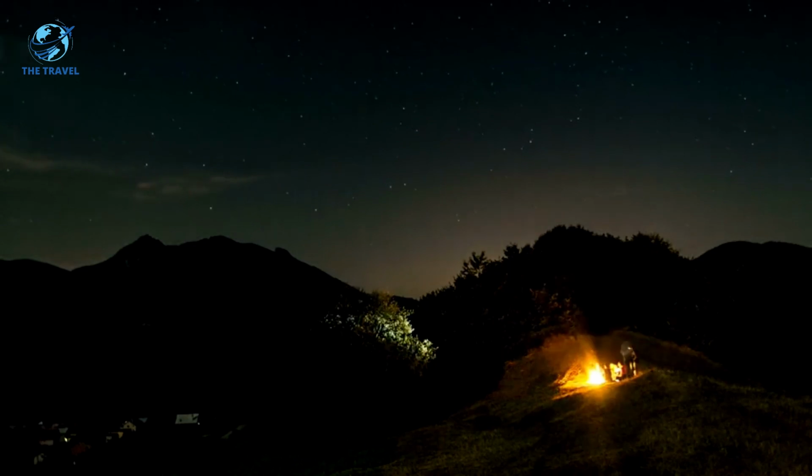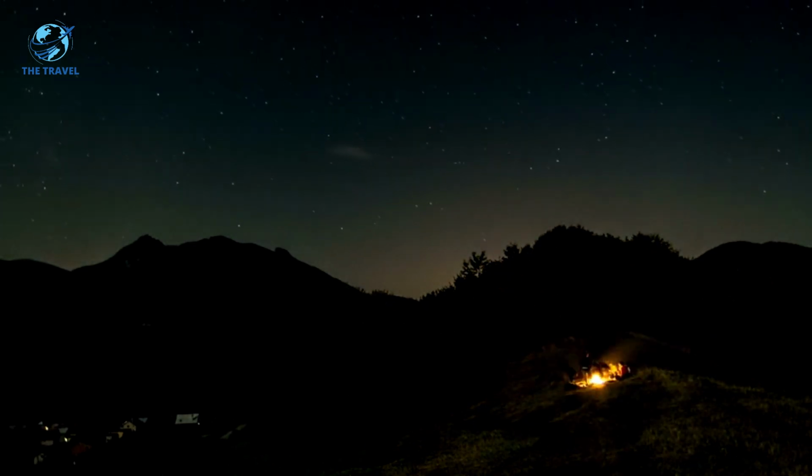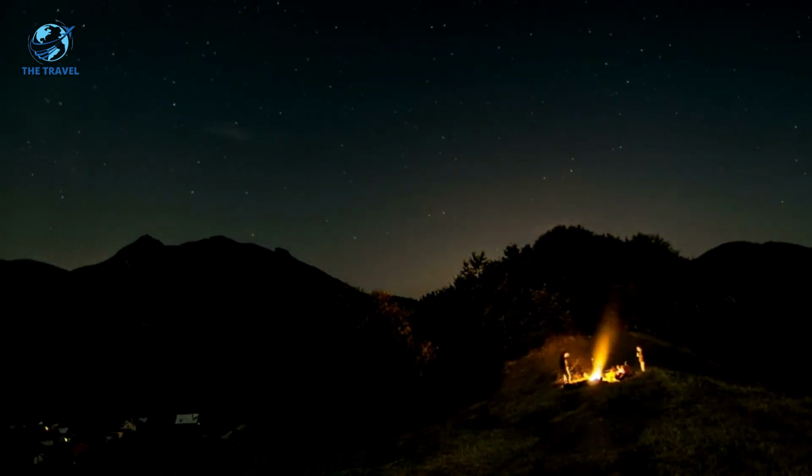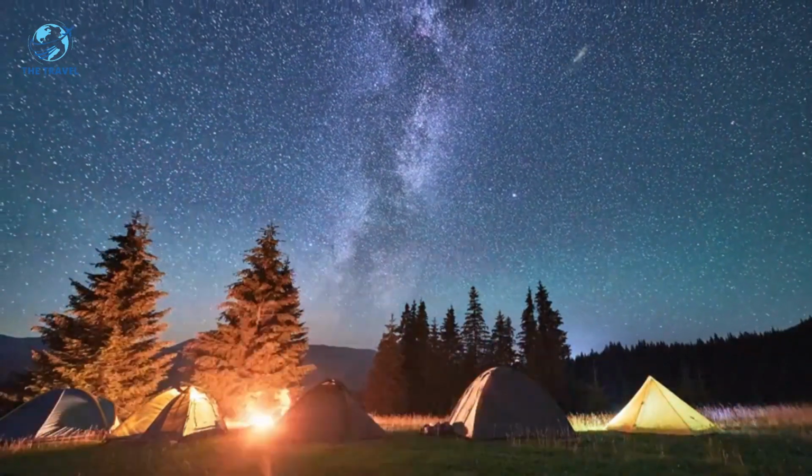79. Camp under the stars. If you want something more rustic, there are campgrounds around Bled, like Camp Bled, that offer stunning views, fresh air, and nights filled with crackling fires and stargazing.